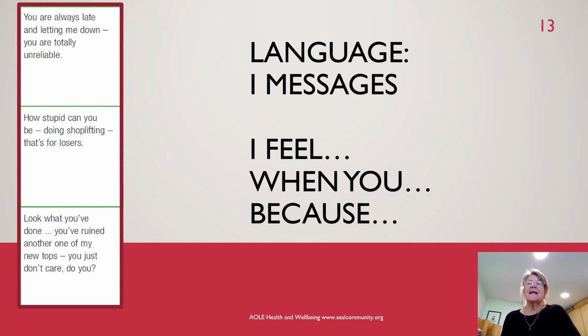The thinking is that if you start with a "you" statement, the other person immediately becomes very defensive. So, "You're always late." "No, I'm not." Got two there, two provocative statements: the "you" and the "always", because of course they can argue they're not always late at all. If you use this structure, "I feel, when you, the action, because," and then your reason for feeling like that, it's much less provocative, and you're much less in danger of provoking that defensive reaction.